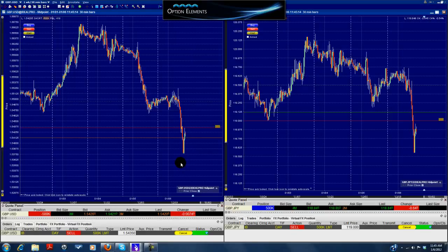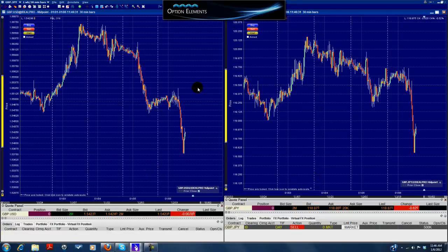Okay, the only thing to do is close both of them and then reposition in the yen. So, I'm going to cancel that. I'm going to buy my 500. And buy those 500 here. Okay, that takes us flat on that.